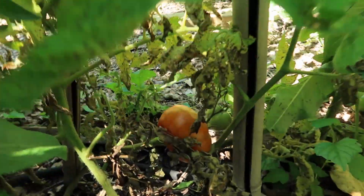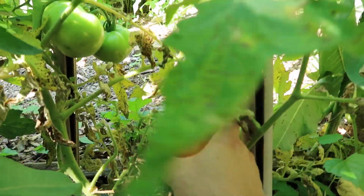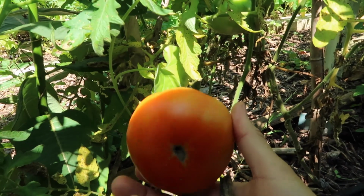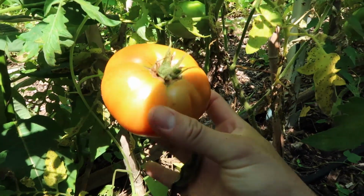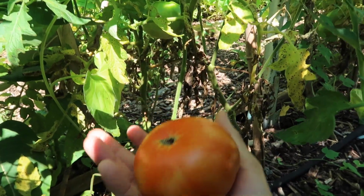Underneath here, I'm growing some tomato plants. And check out this beautiful tomato. It's the first ripe tomato of the season of this size. I have already been getting a lot of cherry tomatoes, but this one is the first tomato of the season, and it's so beautiful.